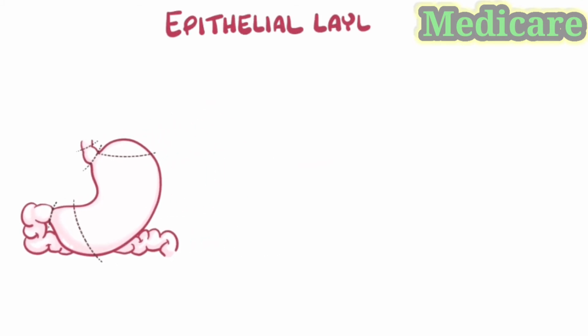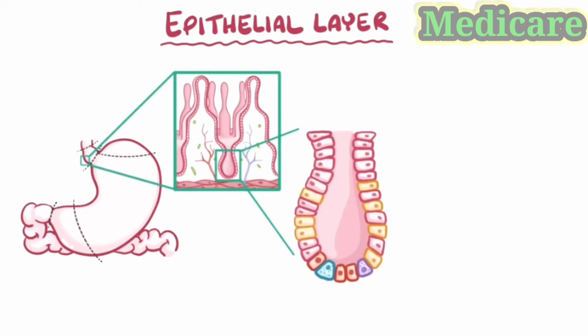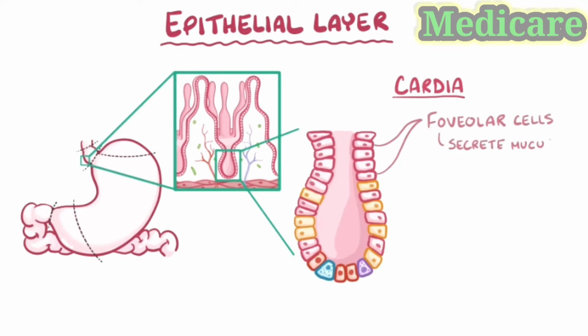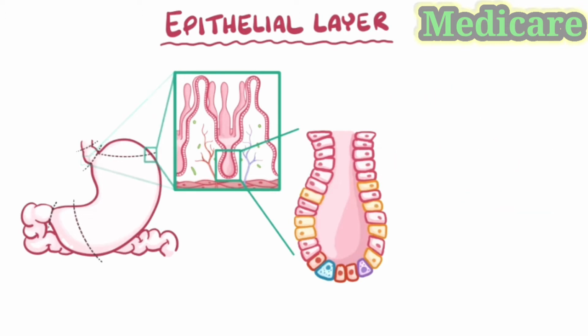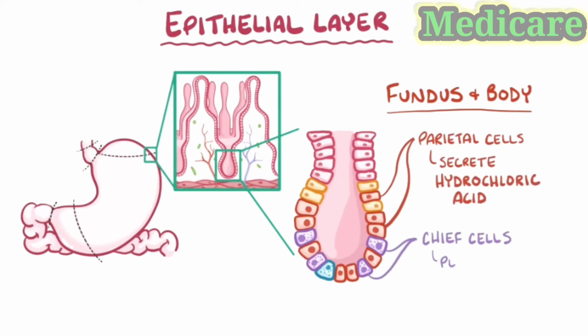The epithelial layer in different parts of the stomach contains different proportions of gastric glands, which secrete a variety of substances. Having said that, the cardia has mostly foveolar cells that secrete mucus, which is mostly made up of water and glycoproteins. The fundus and the body have mostly parietal cells that secrete hydrochloric acid and chief cells that secrete pepsinogen, which is an enzyme that digests protein.